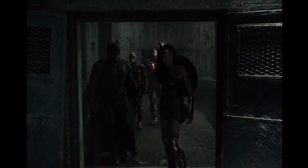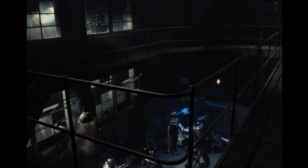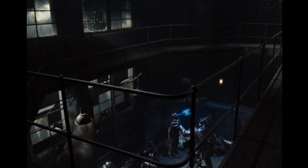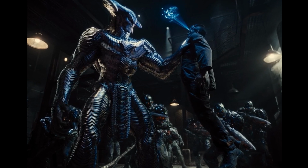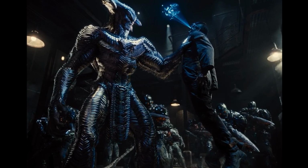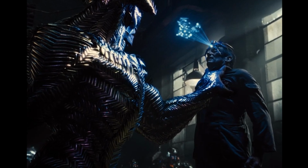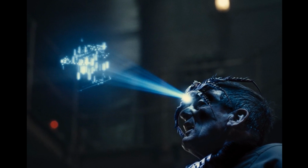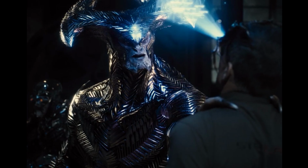Next, we have a line that is super small, but very on the nose thematically. Steppenwolf is interrogating Howard the janitor, who is seen to be alive, and Howard says to stop torturing him because they have families. Steppenwolf's reply, I think, is very telling. He says, because the prisoners have families, they have weakness. To Steppenwolf, family is a vulnerability that he can exploit as an interrogator.